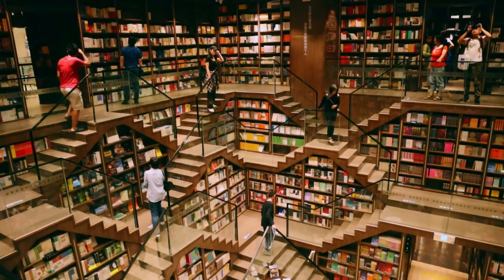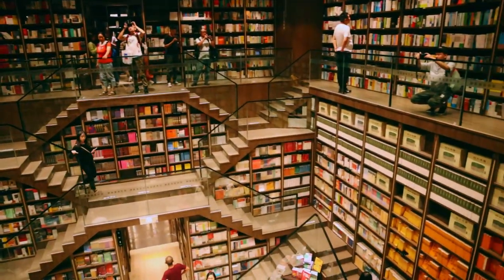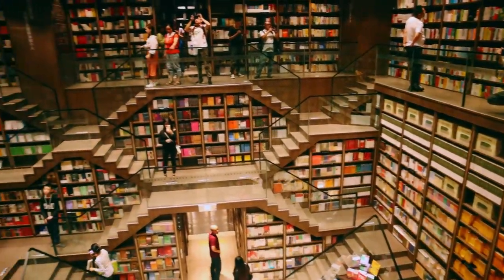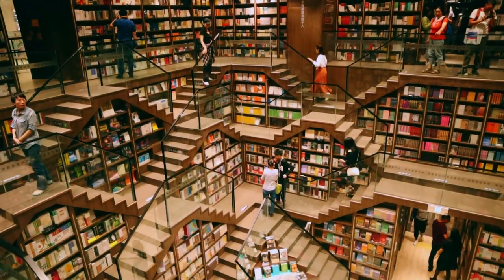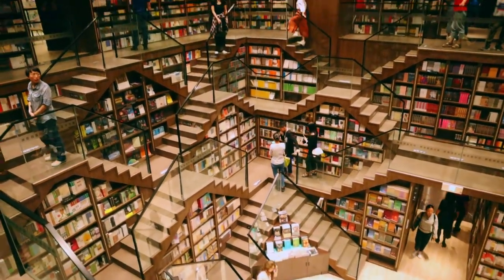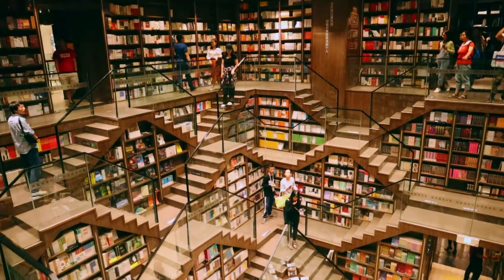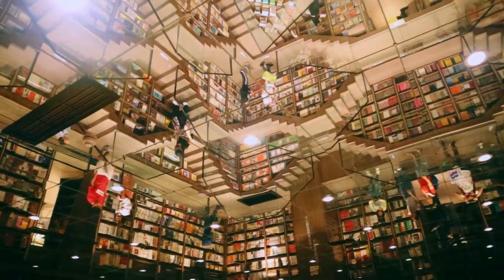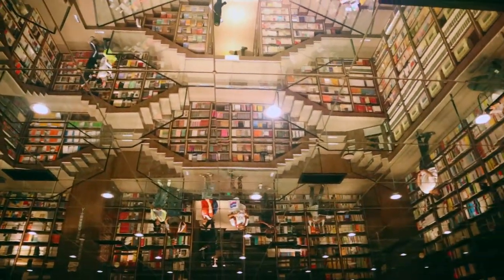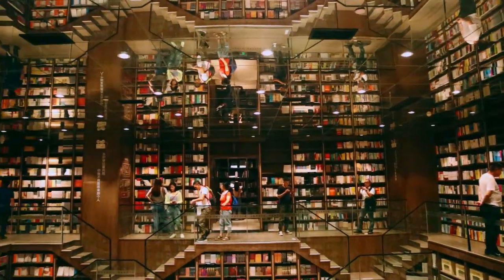Bookstore, guys, is huge, right? You can see it. It looks huge, right? But that's how this bookstore is designed. So basically, the design is to fool your eyes, some optical illusion. You see, the ceiling is glass, so it would look like it's really huge. I'm going to show you.